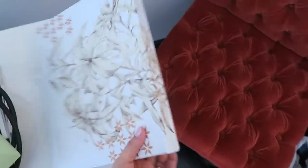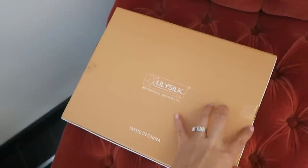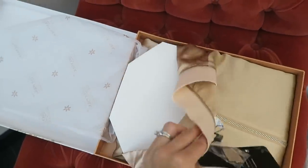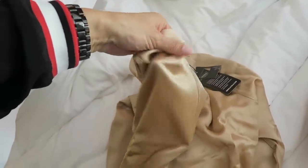And they said one more thing, this, which I didn't get to open. Let me see if I can open it right here. This is the box that comes with each product that you purchase. This is the bomber jacket that I am very excited to try. Their silk, it's just gorgeous. It has a really thick and luxurious feel to it.